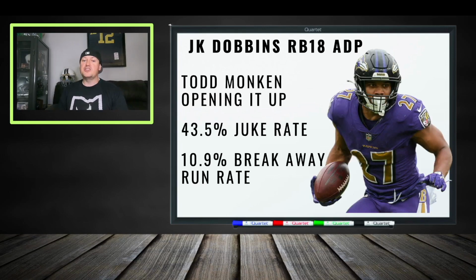Next player we're looking at here is J.K. Dobbins, RB18 in ADP. So he's being valued as a mid to late RB2 in drafts. Tom Monken's there. Maybe we can open things up. Maybe we can increase the pace of the offense. 43.5% juke rate, one of the best in the NFL, especially at the end of the season when he was able to cook. 10.9% breakaway run rate.